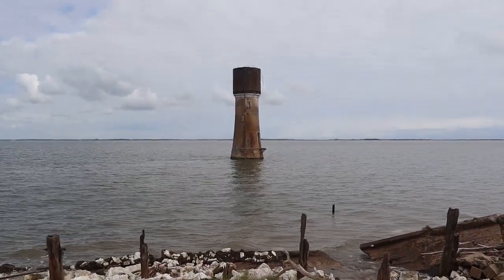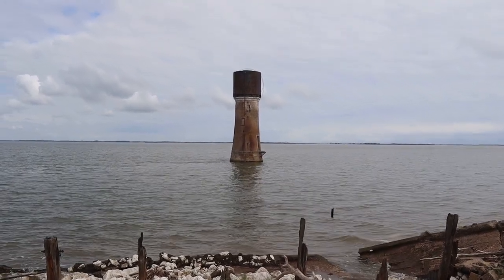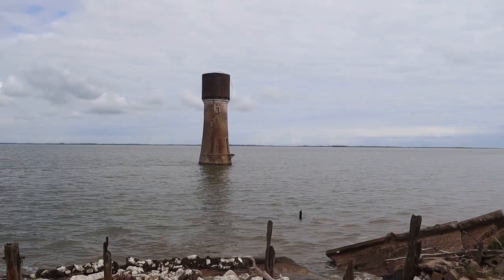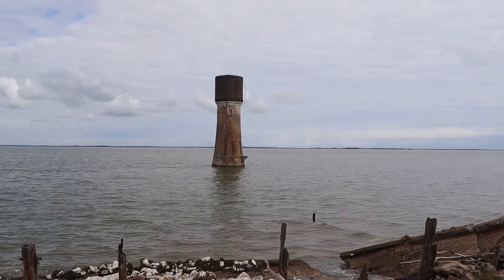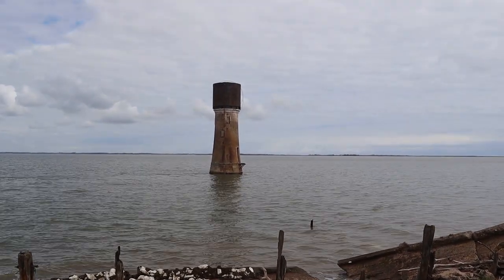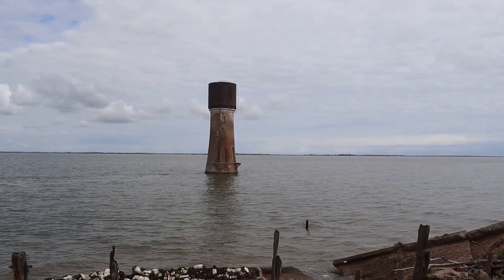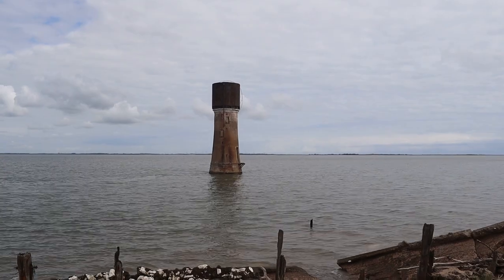This is a water tower at the end of Spurn Point. I don't think it's a lighthouse or anything. I think it's some old water tower to do with a battery station during the First World War. But it makes an interesting composition. It makes really good long exposure photography. So let's see what I can get. And if it's any good, you can see it now.